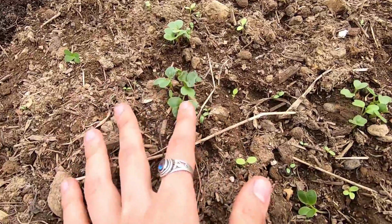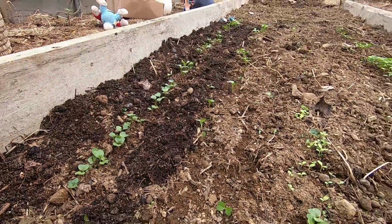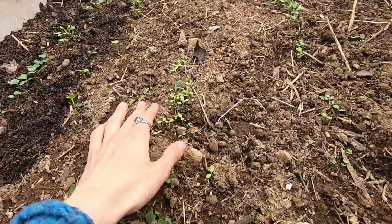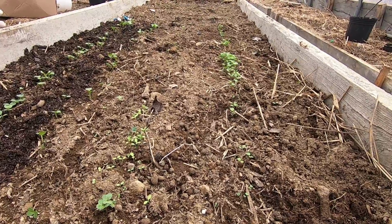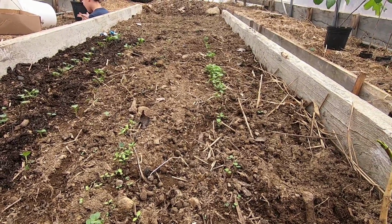Green! Look, our radishes are popping up. Got French breakfast. Do you remember what the plants are? This is our lettuce mix. We have some arugula. I think it's just arugula, mizuna, and lettuce for greens, and then lots of radishes.